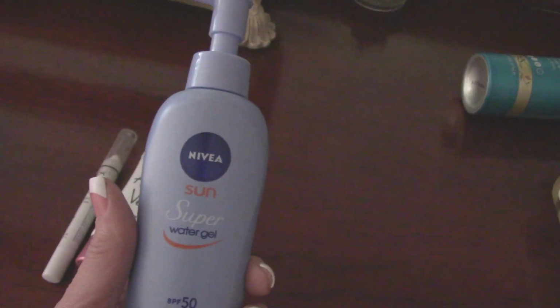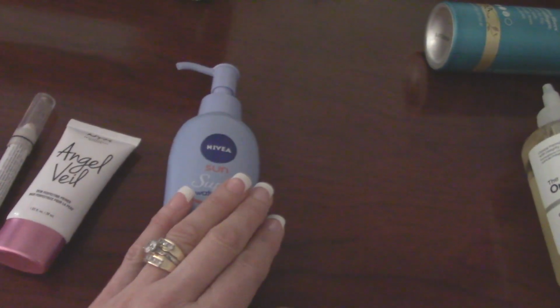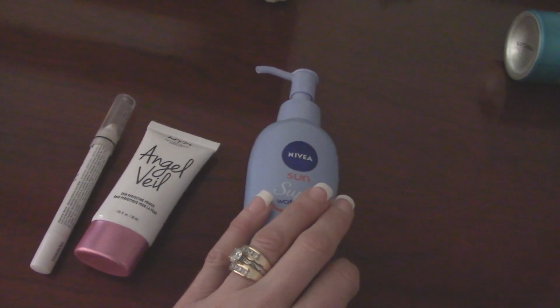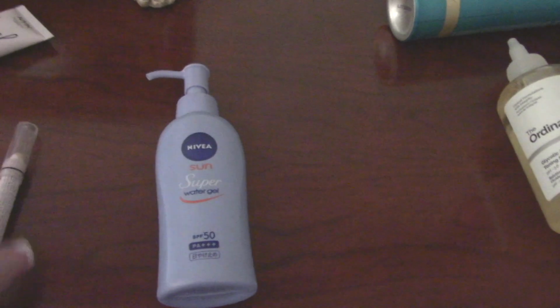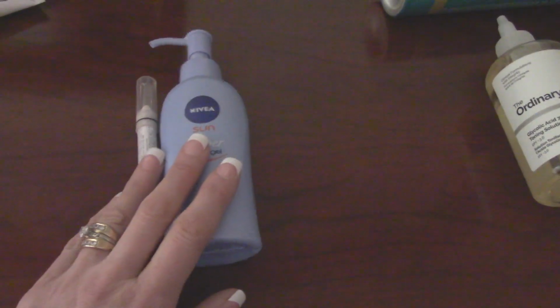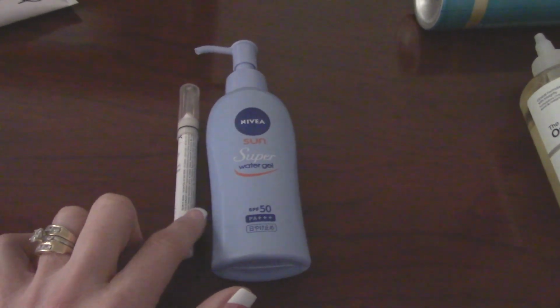But I use the Nivea Sun Protect Water Gel every day for my sunscreen because it is light and perfect under my makeup. So I'm going to say these are dead tied because of the Jumbo Stick. I can't give that up and I can't give that up. So this is definitely a tie: Nivea Sun Protect Water Gel and the NYX Jumbo.